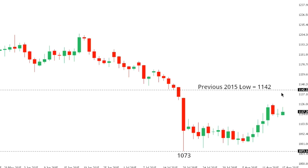If the market, however, can break back above and close above 1142, this will take the immediate pressure off the downside.